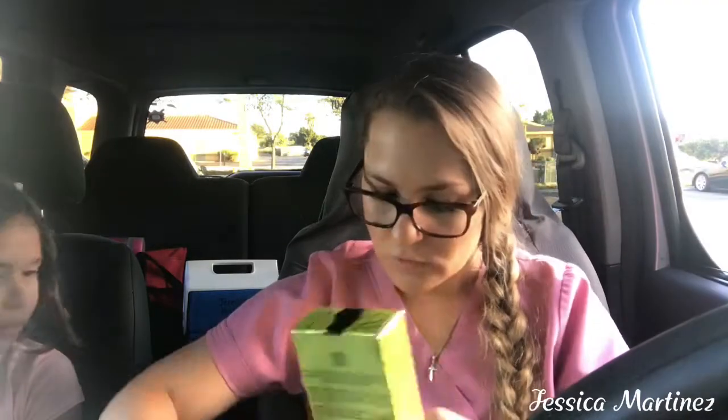So, I found two new perfumes. I got one for Sissy and one for me. This one is called Legerdemain. It is the Fantasy by Britney Spears, and it smells so good. This is what the bottle looks like. Looks like a lipstick.